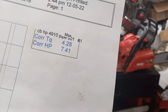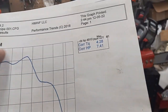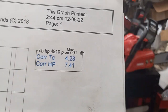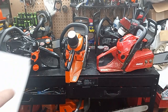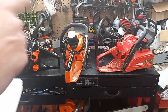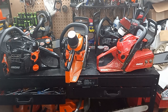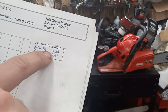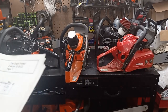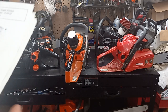This is my highest. I kind of ran into some funky stuff, but that was the carb transitions or whatever. But those that have ever tried to port one of these, it is hard to get that kind of power out of one of them. That's my highest dyno pull, and it was making some torque too. It was making 4.28, but believe it or not, I didn't like how that saw cut.